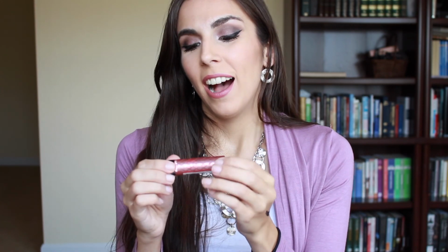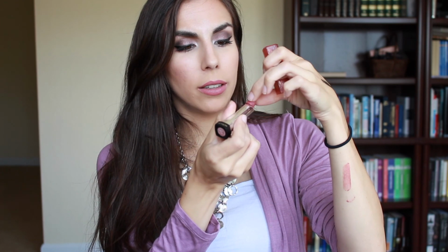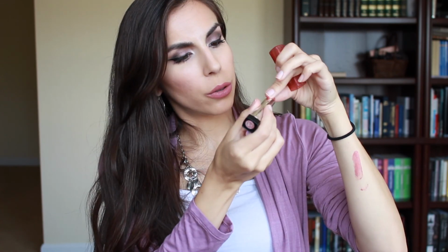This is the shade Pink Truffle. I believe they still sell this. If they don't, I will cry because I did not get a backup. Just dropped it. Because I didn't get a backup, and I really do love the color. It's really, really pretty. I guess I can swatch it. Really kind of neutral. Wow. I just broke it. I knew it was on the edge too. Oh well.